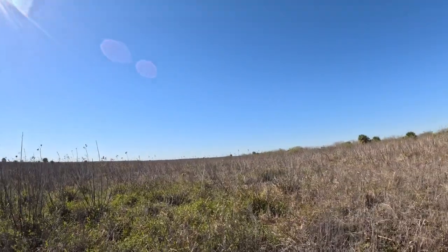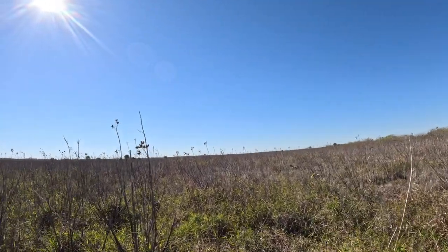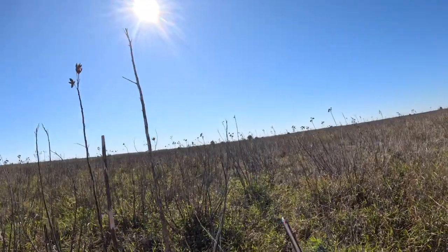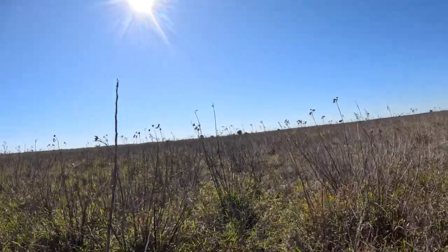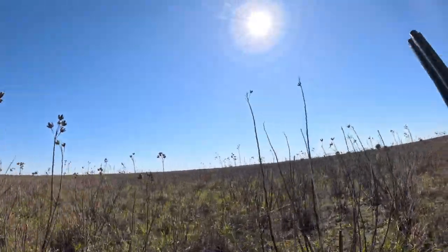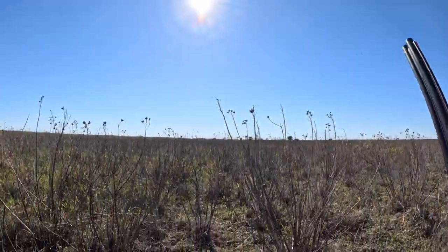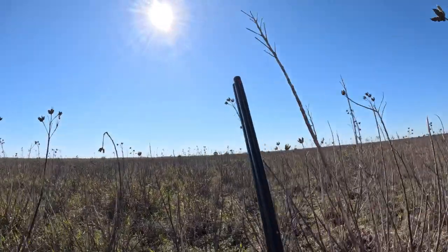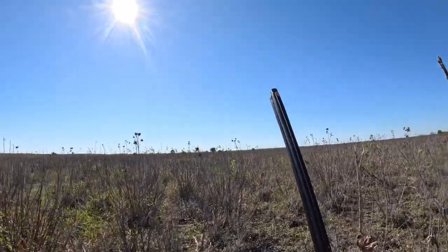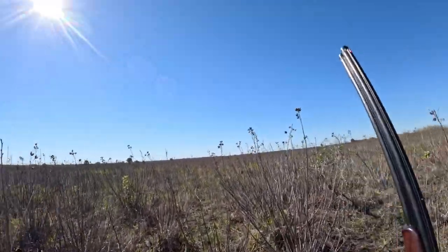Hunt him up. Bird down. Good job. Yep, we got him. Find him up. Well, we got five. Yep, so we need three more. No, we got five now. You're allowed eight per person. Good job. Let's go. Find that bird.